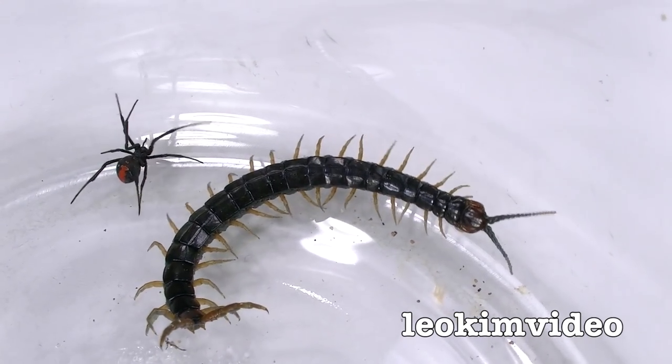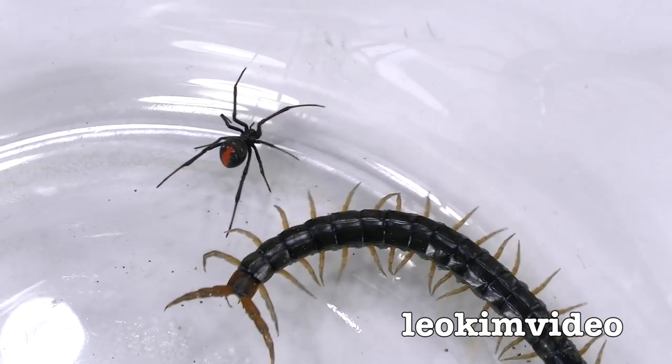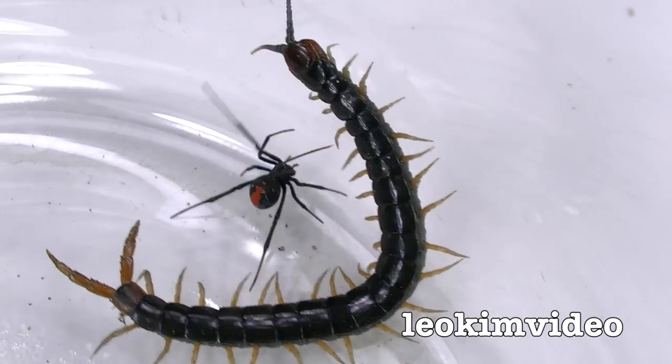Mind you, it's like a double-edged sword, that thing. It's got those back-end things as well. Ooh, if the redback finds any sort of advantage, it's going to take it. Oh, it's a double back by the centipede! Oh, my goodness, man! Did you see that? The redback has just taken a strike!